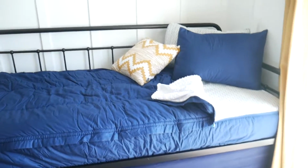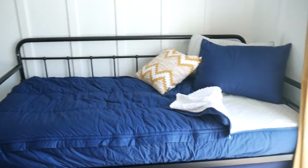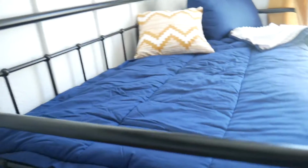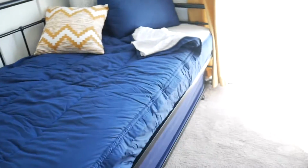Merrick loves it because Merrick loves sleeping bags as it is. And so he's obsessed. If your kids don't like sleeping bags and don't like feeling confined, you can actually, at the very bottom, completely unzip the bed and just have a blanket. But we haven't had to do that yet.